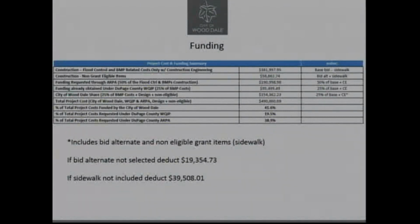Okay. Got it. So I think that is it. I think we had a motion and a second. We do. We did, way back when. He was the motioner, I was the seconder.